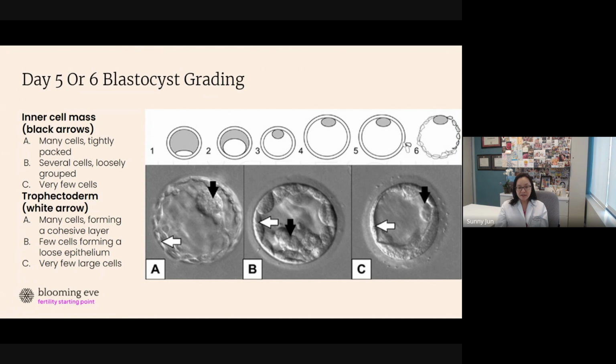The B box, or B grade, you could tell that the cells are not as tightly bound, and they're a little bit looser and also fewer in quantity for both the trophectoderm and the inner cell mass. And then C, we don't even biopsy Cs because the likelihood of a live birth is extremely low, and it's impossible to remove a few cells from an embryo that doesn't have many cells to begin with, and therefore C grades are typically not biopsied. There may be fertility centers that still biopsy C grade blastocysts, but at CCRM we only do A's and B's.